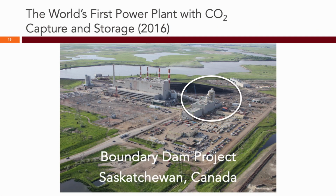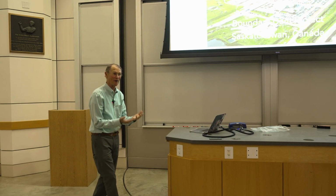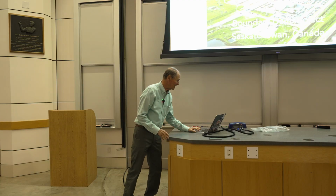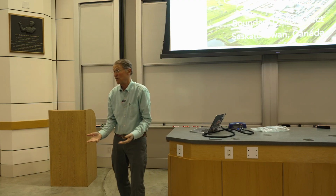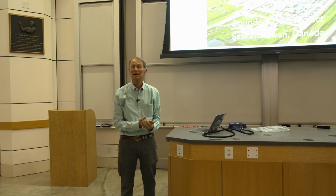So there's a picture of it. It's a big coal-fired power plant. But this bit over on the side, that's the carbon capture plant. So they're not doing the whole plant, they're just doing part of it. But it definitely can be done, and it definitely works. And you might ask, well, why the heck don't we do this around the world? And the answer is cost.